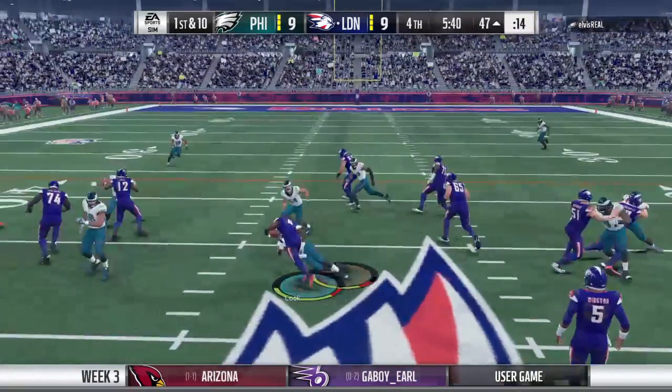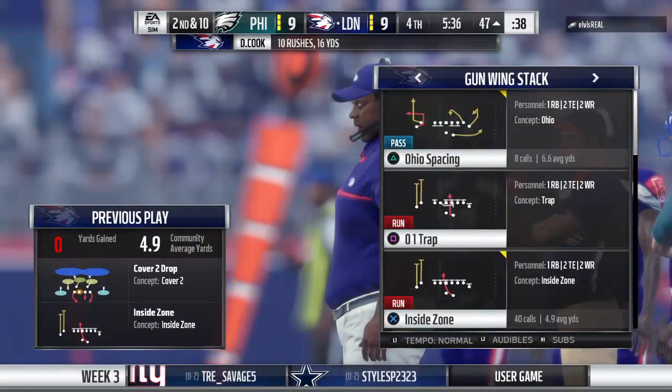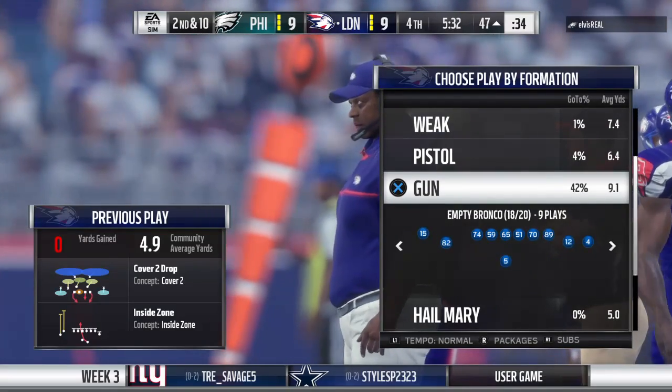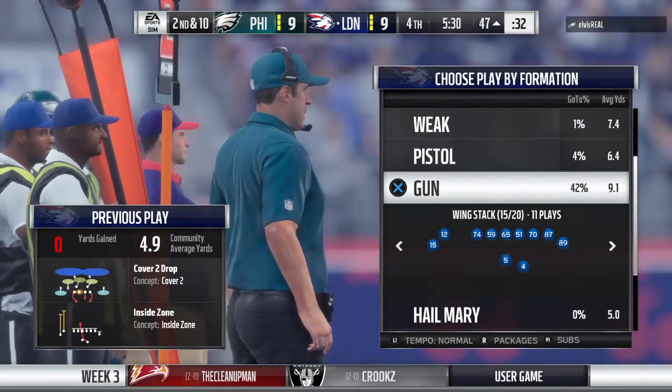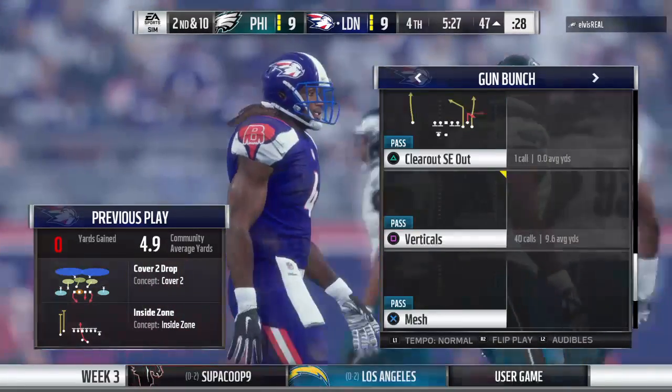A 10th carry in the game for Cook. Trying to find a lane, but instead he'll get back to the line of scrimmage and no more. Call it no gain on the play, and it'll be 2nd down. And the trend continues here in the fourth like it was in the first, second, and third. He's had nowhere to run.